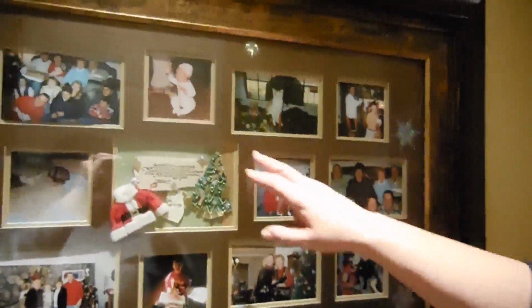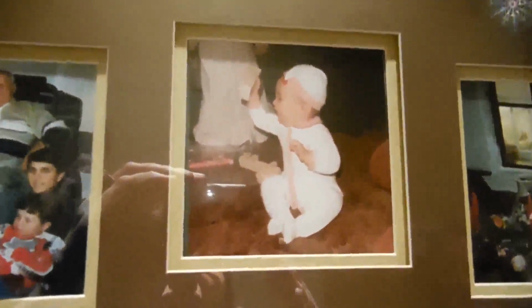The other thing, I see you added little snowflakes, right? Yep, I added those to the background. Are they stickers? So the pictures are Christmas pictures from years past. That's my oldest son, and he's 32 now. Look at him. Oh my gosh, he's going to love that I'm doing this. I'll make sure he sees that.